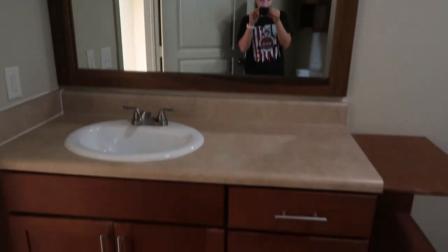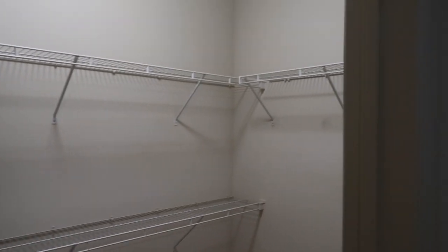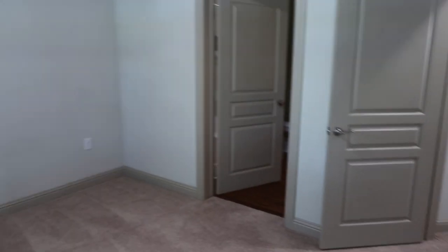So then this is Arabella's bathroom. It's huge. Kind of jealous, not gonna lie. Bathtub. Over here, storage. Then her room. I'm so jealous of her closet. How nice is her closet? I'm so jealous she gets the big closet. Okay, so then yeah, this is her room. I don't know how I'm gonna set up the crib.